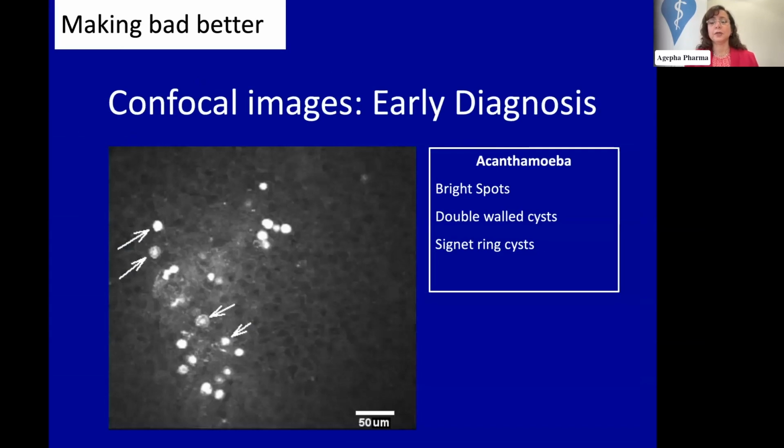As I said before, in vivo confocal microscopy can be very helpful to diagnose Acanthamoeba. So you can see the cysts, bright spots, and double wall cysts here, and signature appearances. Acanthamoeba can be seen on the epithelium normally, but if they are in clumps or more in the stroma, then that is much more suggestive of infection.